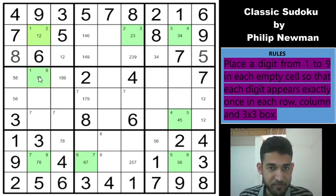So in either way, 1 must be in one of these two cells, 8 must be in one of these two cells, 7 must be in one of these two cells, 6 must be in one of these two cells, 5 is in one of these two cells, 4 is in one of these two cells, 3 is in one of these two cells and 2 is in one of these two cells. Superb, right?